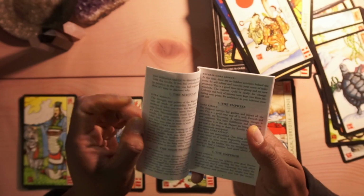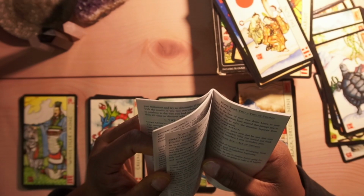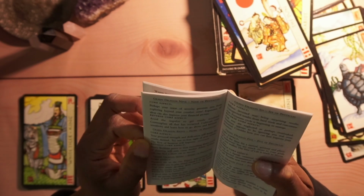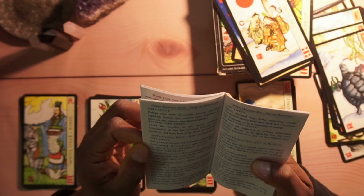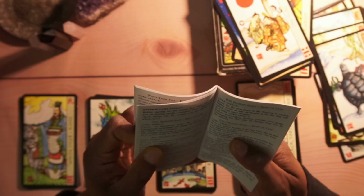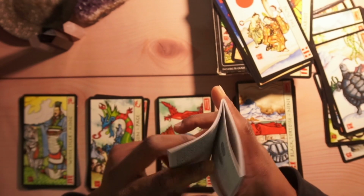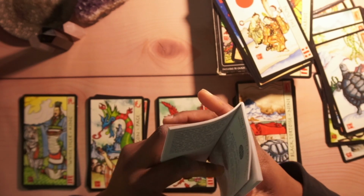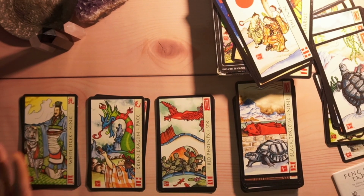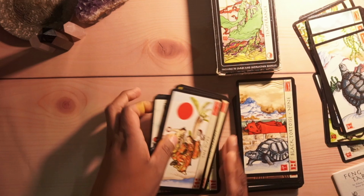And this is taking longer than I thought. I thought it was going to be quick. So the White Tiger is the swords. The Green Dragon is the pentacles. The Red Phoenix is the cups. And, trying to find the tortoise. The Black Tortoise is the wands. So yeah, that's it. That is that.